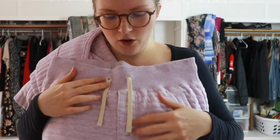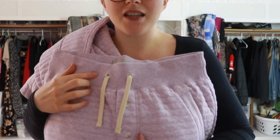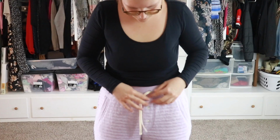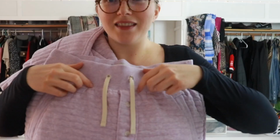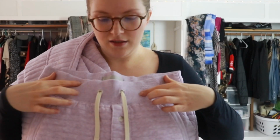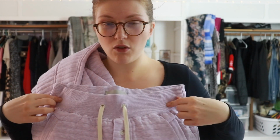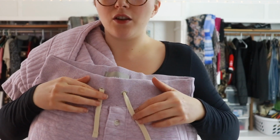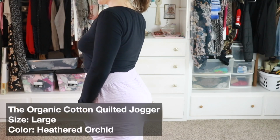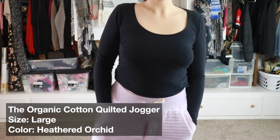So you see how the fly is here and the drawstrings are completely not aligned with where the fly is. It's like they sewed this part of the pant on at the wrong spot. I just want to shift this whole thing over so that the drawstrings go around the fly. These make your booty look good, all right? And the pockets, they're there.